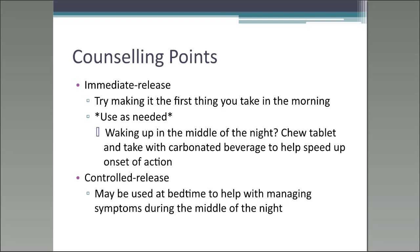And on the note of use as needed, with the immediate release formulation, because we know that when we take a tablet, our body can use all of that levodopa dose, we know that it kicks in fast. It's definitely one of those medications where, for patients that come to me and tell me that they're waking up in the middle of the night and it's taking a little bit longer for them to fall back asleep, I usually recommend, don't reach for your controlled release tablet, reach for your immediate release tablet. And if you can, just chew it and take it with a carbonated beverage to help speed up the onset of action so you can get back to sleep sooner.